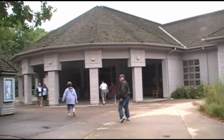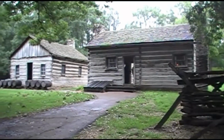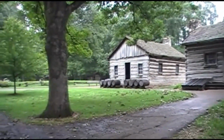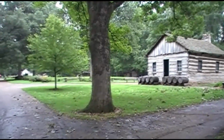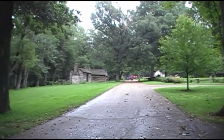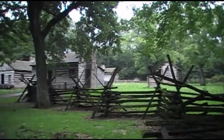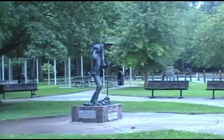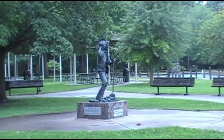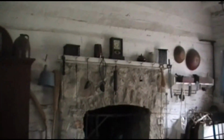Okay, we're at the visitor center for Lincoln. And all it's kept up. Looking at the reenactment of the New Salem village. The footings and the rifles are original.